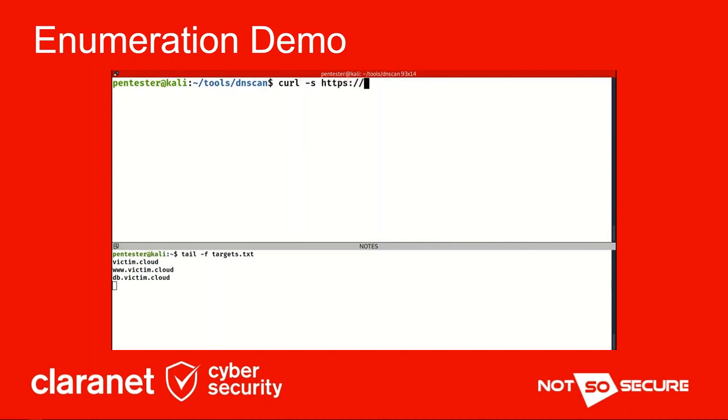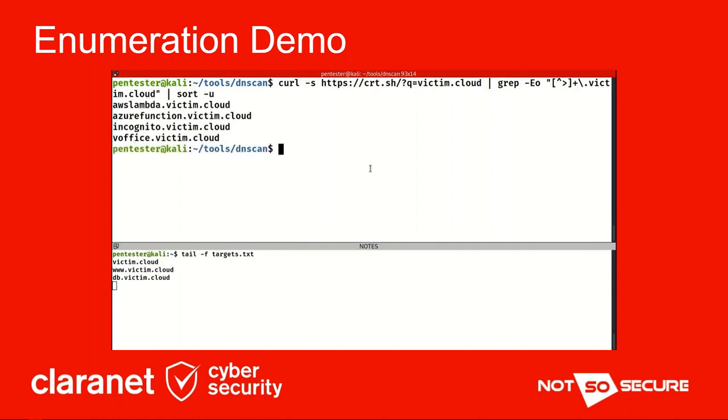Rather than copy and pasting them individually, I'm going to use curl to perform the same query, and I'm going to format the output so that it fits nicely in my targets file. I'm going to use a regular expression to lift those values out. We're essentially looking for any string that ends with the word victim.cloud. We're going to unique the results because there were lots of duplicates on that page.